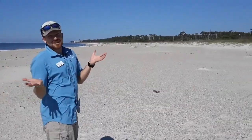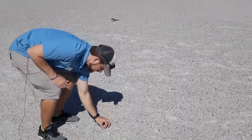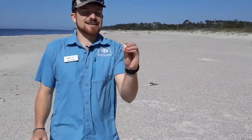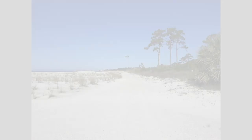Sometimes the teeth we find out here aren't even fossilized. You get the big ones occasionally. Now this would be a really lucky find if you found something like that. It's not a fossil yet. Look at the color, but I still have no idea when this tooth fell out of that shark's mouth.